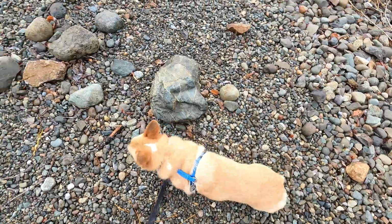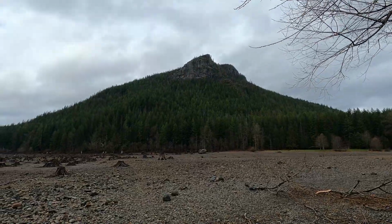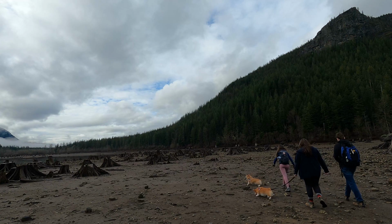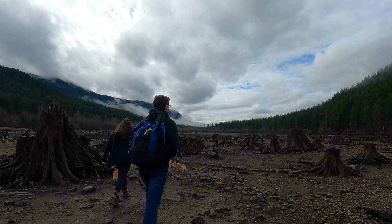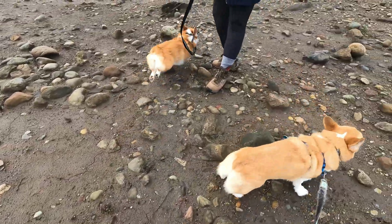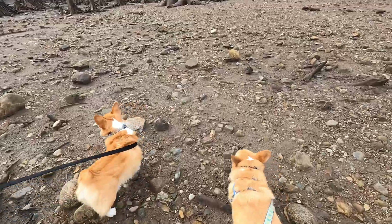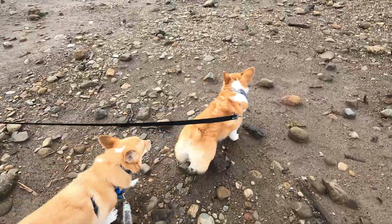Angel, ready to go? Yeah, he's already going. He's gonna get him. Hi, are we playing? Oh my goodness, oh my gosh. Okay, yeah, the puppies are very excited for this whole mission we have going here. Oh my gosh. Yeah, they've got so much energy.